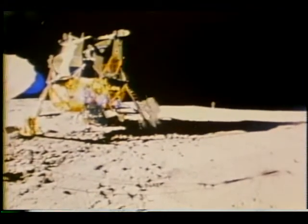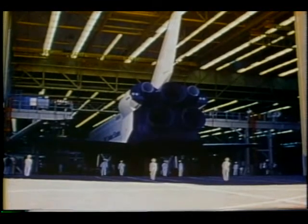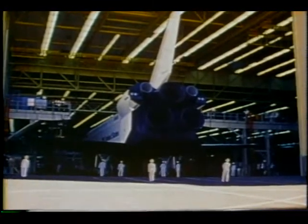To the moon. And beyond that now, to the routine access to space with the space shuttle. This achievement was attained by a team of specialists who, perhaps like you, wanted to play their part in shaping tomorrow.